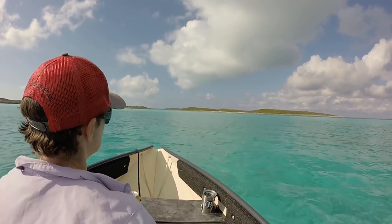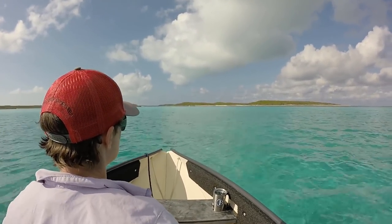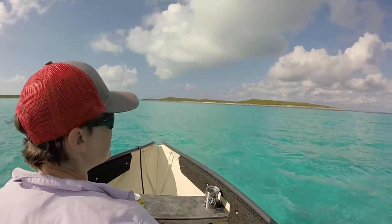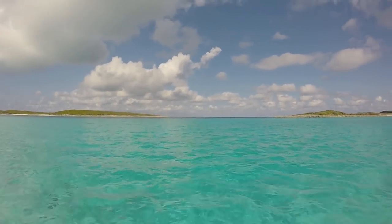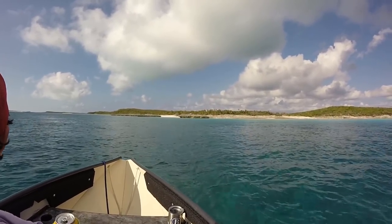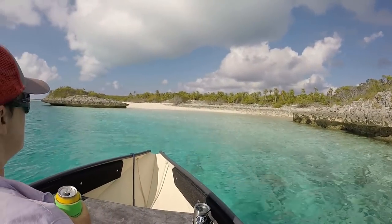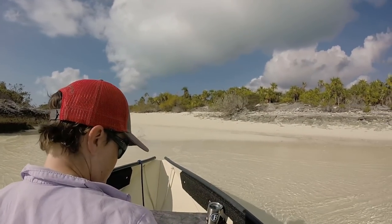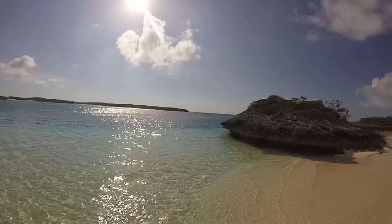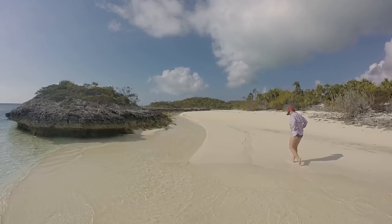This beach right over here, we saw while we were on our way between a couple of sites, and it looks like a hidden beach right back in between these two rocks. Looks pretty awesome. Oh, we got our own private little stream here. We didn't even know that was gonna be here. Wow.